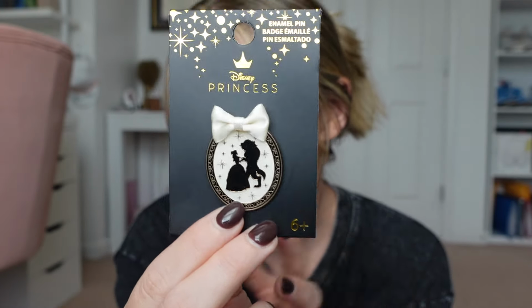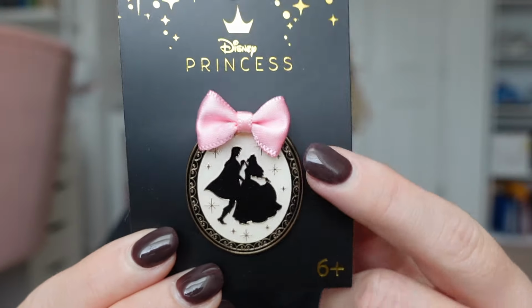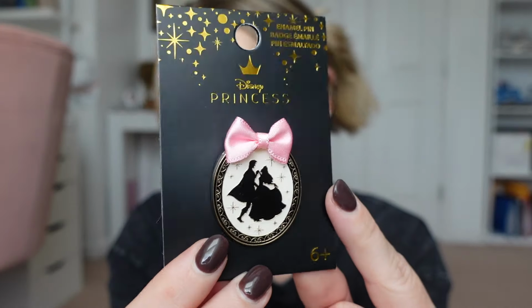It's just so classic and dainty and pretty. Next we have Aurora and Prince Philip. Not my faves, but I love pink. So she's honestly kind of been growing on me lately just because she is the OG pink princess in my opinion.